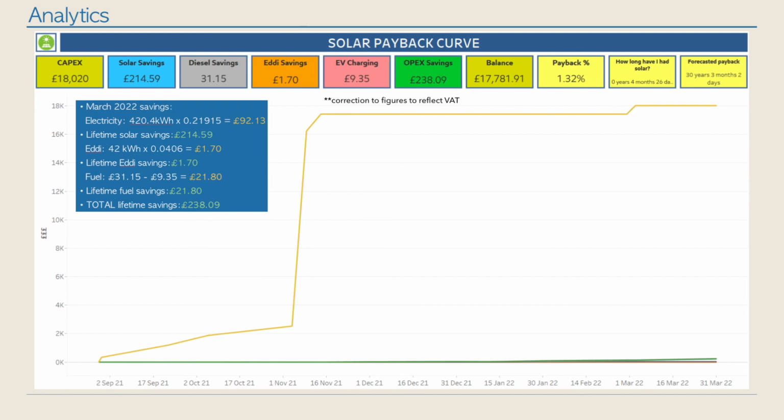There's two things which are really going to influence it. One, we really need to start using the electric car more rather than the petrol one. And two, we need to find more ways to consume the excess solar so that we are giving away or diverting to the grid the least amount we possibly can. So I'm fully expecting that number to come down.